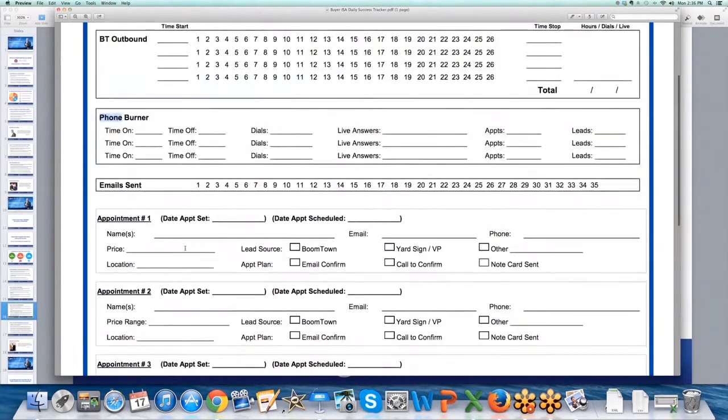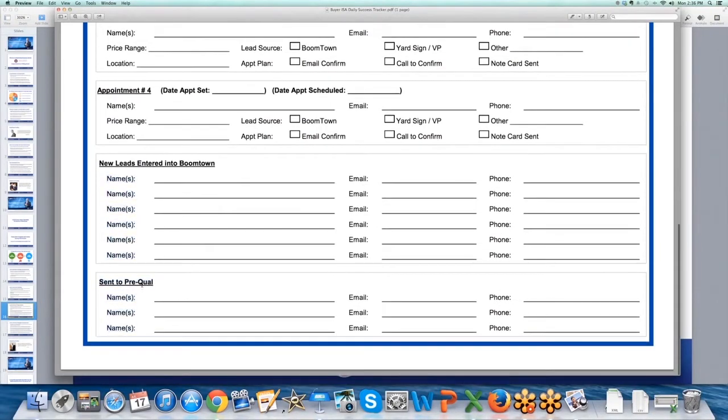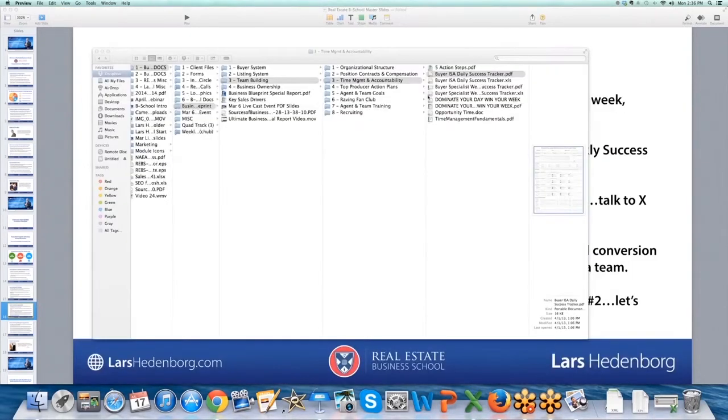And so this is a daily form. So she tracks the appointments, the new leads entered into Boomtown. These are yard sign calls, perhaps, that came in, and people that she sent to pre-qual. And it's a simple system. So she just puts a line through each number if she dials it. And she puts an X if the person answered live, and she circles it if she got an appointment. And then she totals her start time, her stop time, the number of hours, the number of dials, and the number of live answers, and she summarizes it on a daily basis. That's the daily buyer ISA.